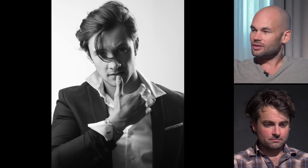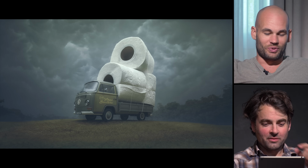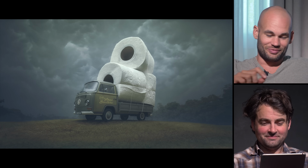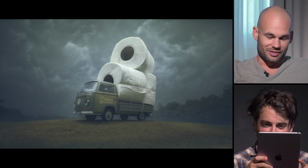I forgot to put the community ratings in here. But it doesn't really matter. I will tell you that this was the highest rated image, and I do not think it should be, because if you go to the next image, look at the next image, which is incredible. It's kind of hard to compare these two shots.